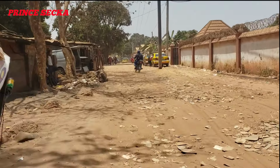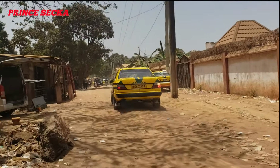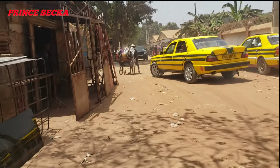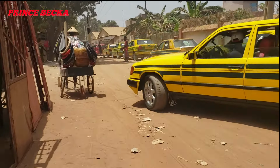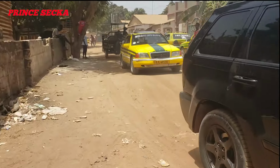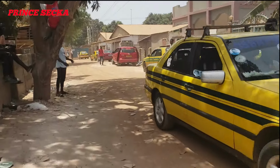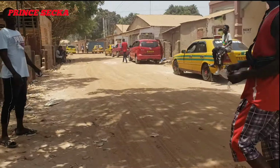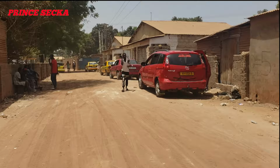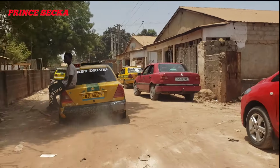Alright my people, as you can see, this is how it looks here. So this is where the taxi garage is now. As you can see, a lot of taxis. Because of the operation clear the roads, that's why they are here now. But before, they stand at the main highway, but now we will walk all the way to here.